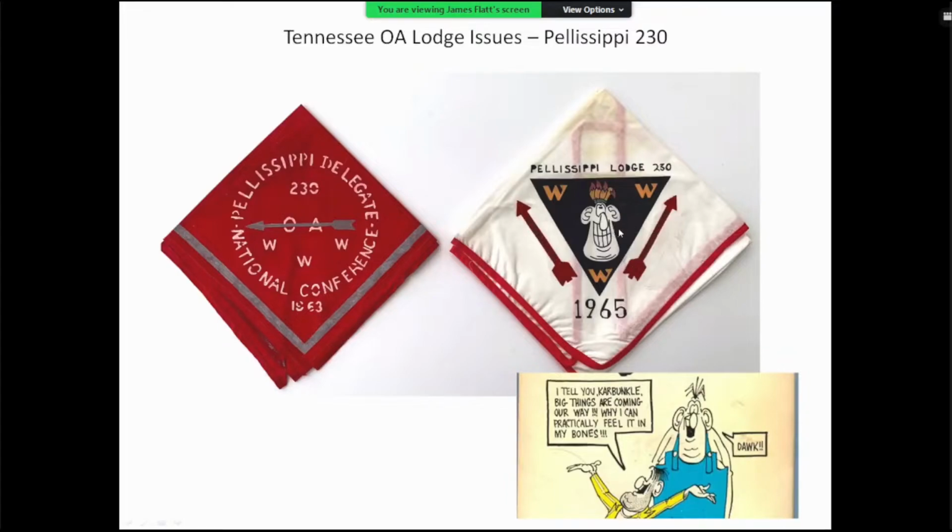So if you were a kid back in the 60s and 70s and knew of Mad Magazine, you might recognize this little cartoon down here. I see Michael shaking his head. Whoever designed this for the lodge, I'm confident, took this image off of this character called Carbuncle out of Mad Magazine and made the requisite changes here and put that on there. So I suspect that in '65, those Pellissippi members wearing that were pretty popular, just because of that odd thing that they did there with Mad Magazine.